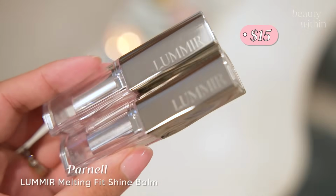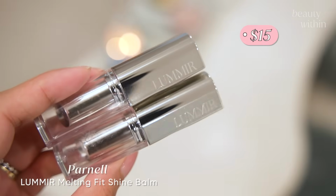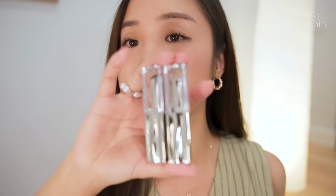So we have 3 more in this category. 2 are Sephora brands, but the last of the K-beauty lip balms is a brand called Parnell. They're really having a moment right now. This is the Melting Fit Shine. So this one comes in 15 different shades.